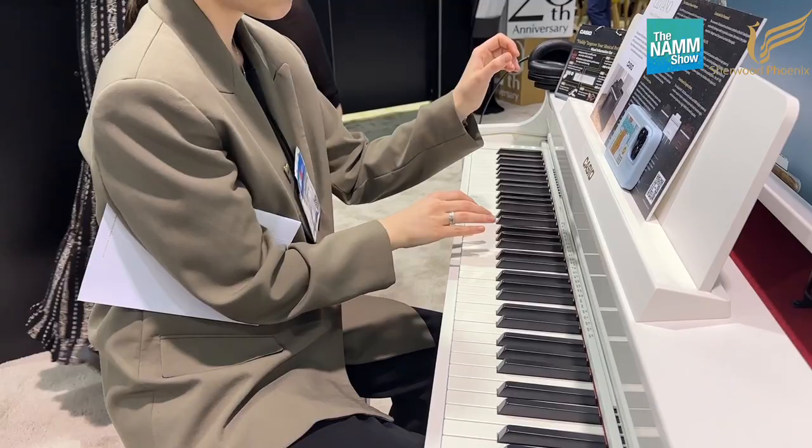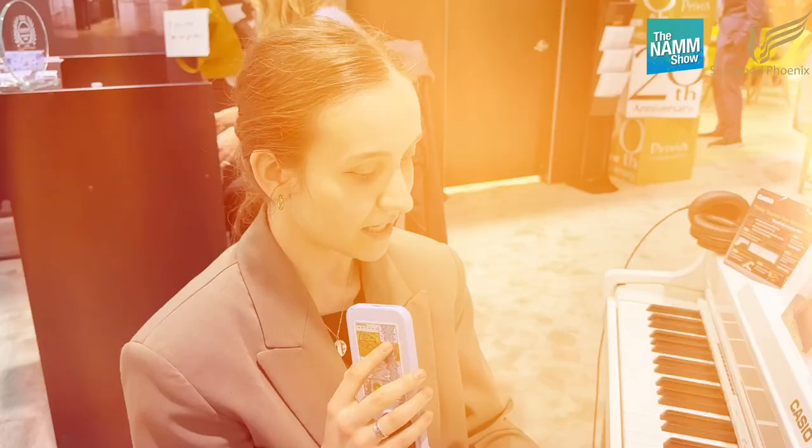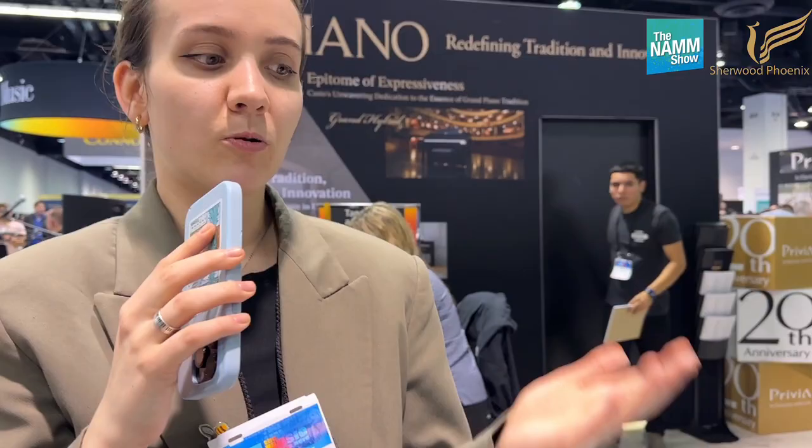That was a really quick demonstration just for you to show, and then you can read a little bit more about these digital pianos because it's just a presentation. They have just been released today, and it's the AP550, AP750 and APS450, and it's something new and a really nice mix of quality, price, design and everything you can think of when you're choosing a digital piano.